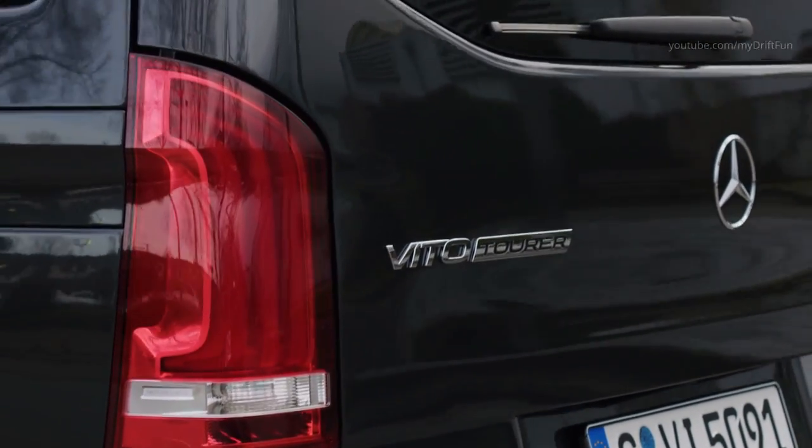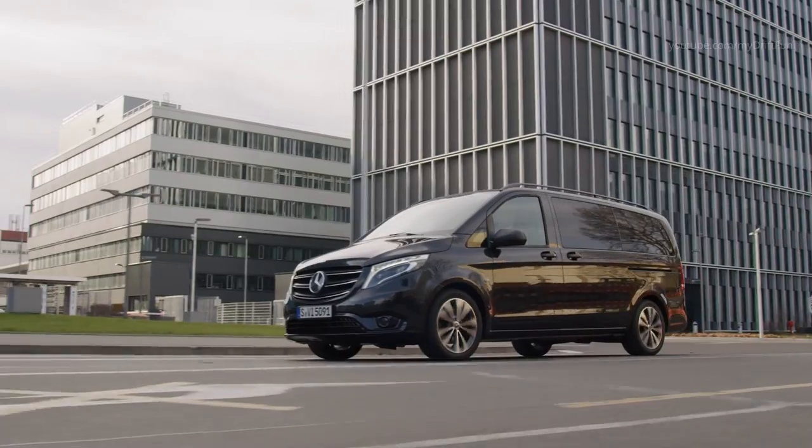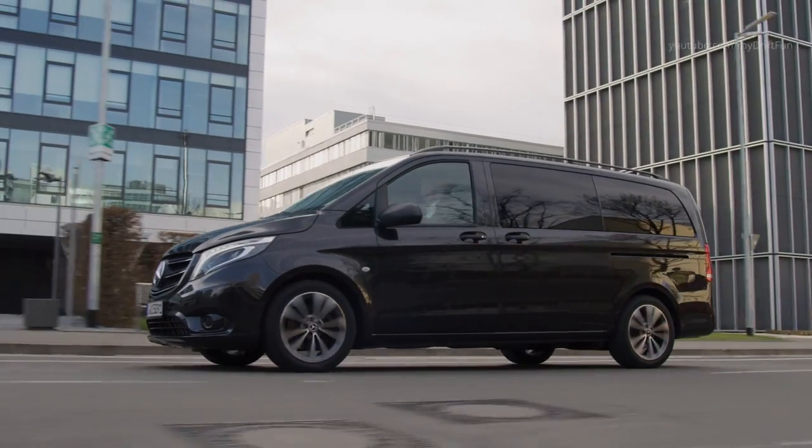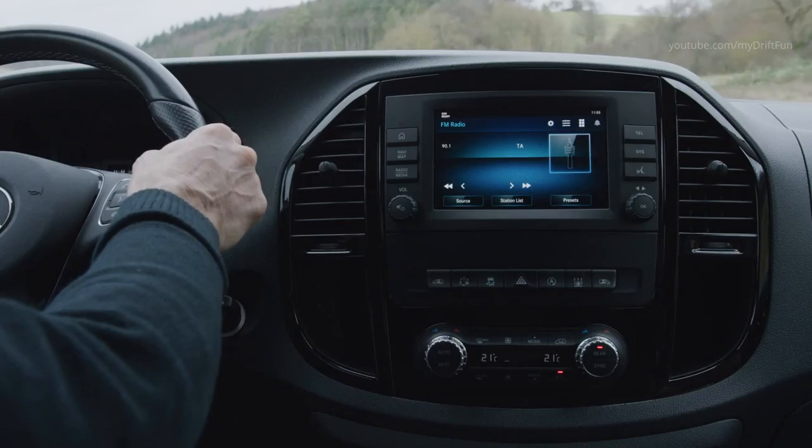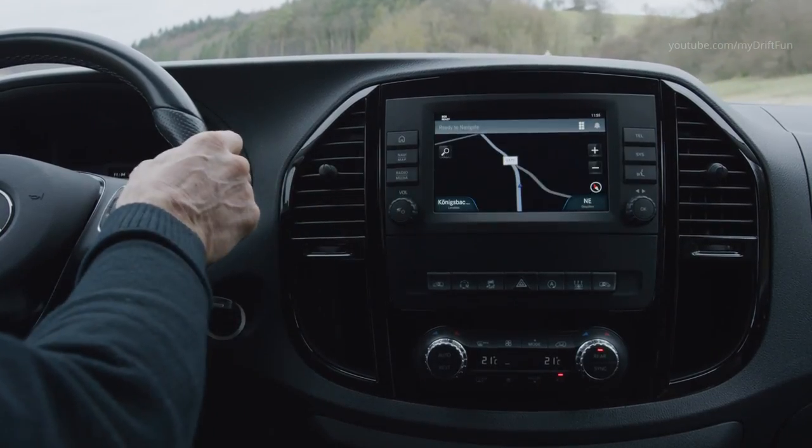The digital inside rearview mirror transmits the image from the camera in the rear window to the mirror's display, which can be used in the same way as the conventional inside rearview mirror, even if the boot or load compartment are full to the roof.